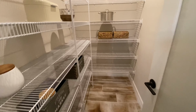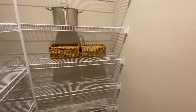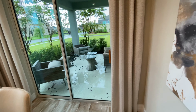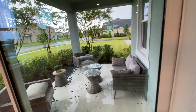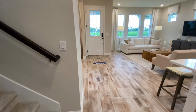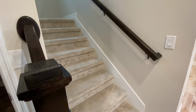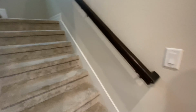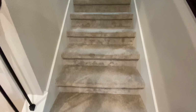A really huge pantry. It's gorgeous. And over here, you have the patio, which is decently sized, but not too much cover area. This is the garage. I do like the windows. Oh, look at these stairs. They're nice. It's a really beautiful place. It does kind of feel like a townhome, though. Yeah.